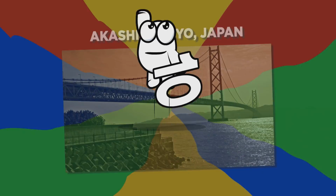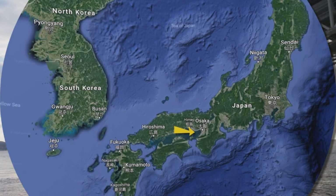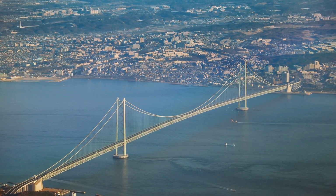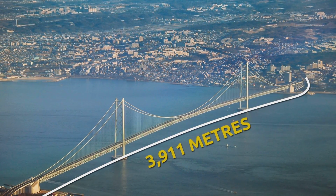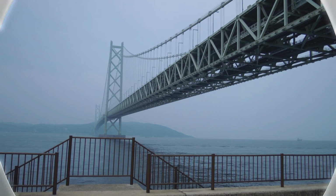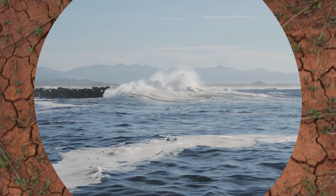Number 10. Akashi Kaikyo, Japan. This extremely beautiful bridge, situated near Kobe, Japan, is the world's longest suspension bridge with a total length of 3,911 meters. Finished in 1998 after a 12-year build period, this bridge had to meet the unique demands of Japan's frequent earthquakes as well as strong sea currents.